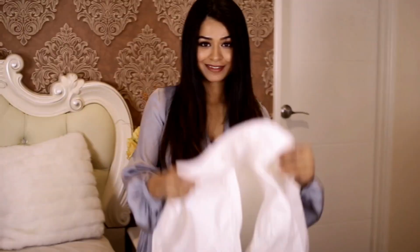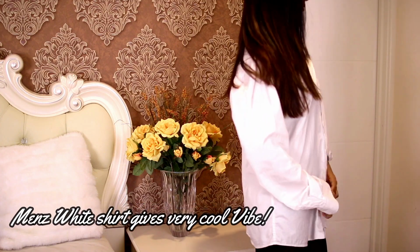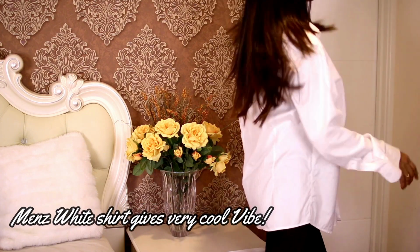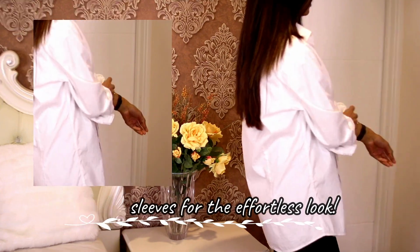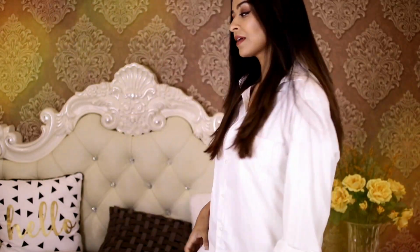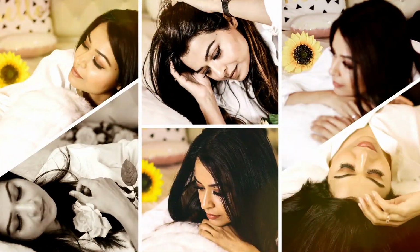We don't want to click all our pics in one outfit, so I'm going to switch to my husband's white shirt. I'm wearing this shirt with my black stockings, and to style this shirt, I'm simply folding the sleeves. I will be using this sunflower as a prop, and it will give a perfect contrast in the pictures. Now let's have a look at the results through pictures.